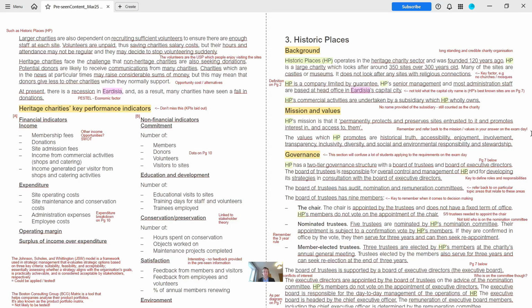Coming on to the right hand side now, we have Historic Places, and we have a bit more background information that is imperative for you to get down so you understand the fundamentals and the foundations of this charity. So Historic Places operates in the heritage charity sector, which we've touched on before, but the key bits in my notes underlined in red: it was founded 120 years ago, so very credible, long-standing. It's a large charity, so it's going to be subject to an audit, and it has around 350 sites that are all over 300 years old.